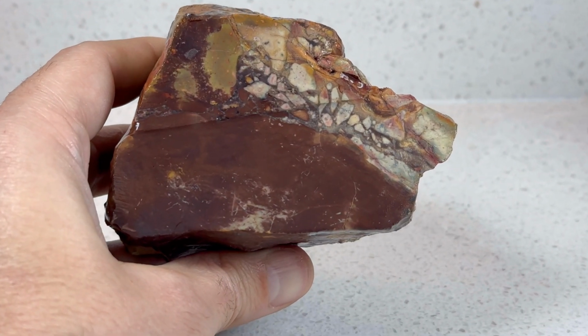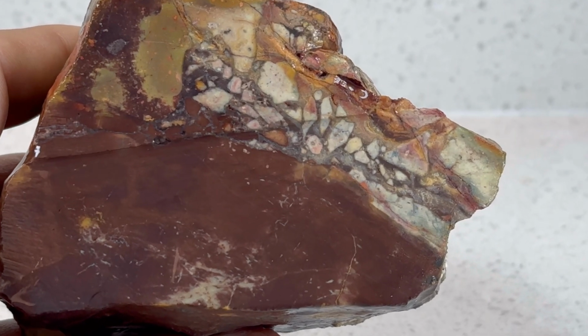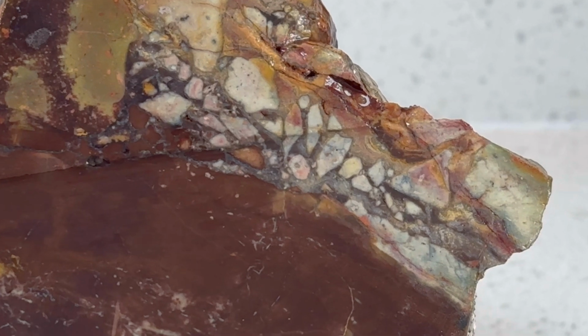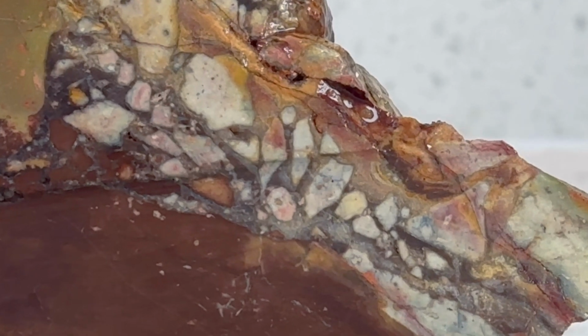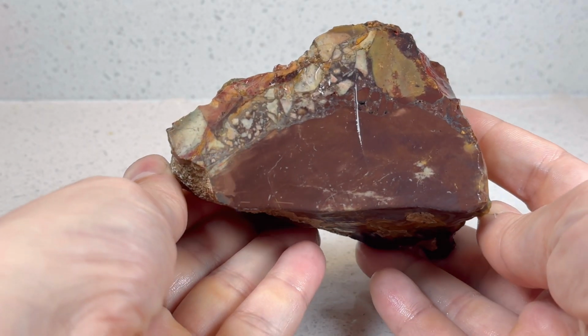We'll take a little bit of a closer look and see if we can see some of those smaller rocks and their patterns a little more closely. I've not seen one quite like this. I show quite a few on the channel that are composed like this, but the rocks that are making this one up are quite unique. Let's take a look at the other side here.